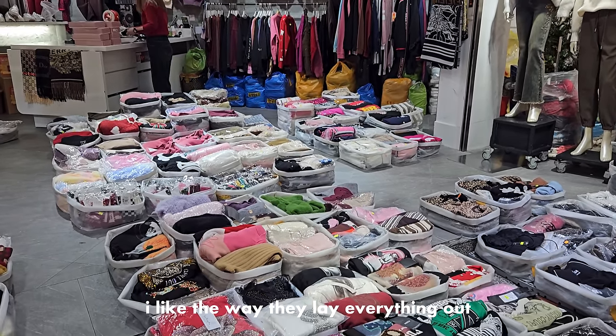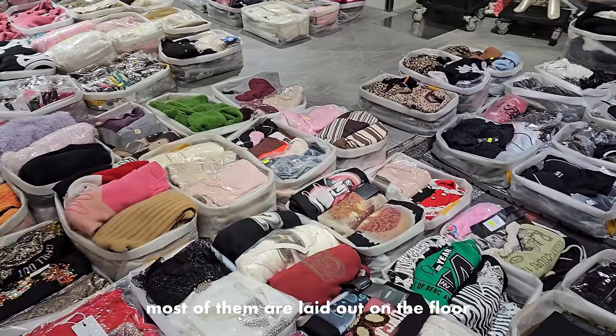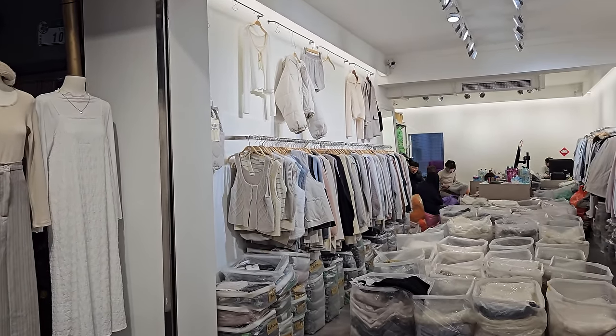I like the way that they lay everything out. You can clearly see everything. Most of them are laid out on the floor. This shop looks really cute. Check it out.